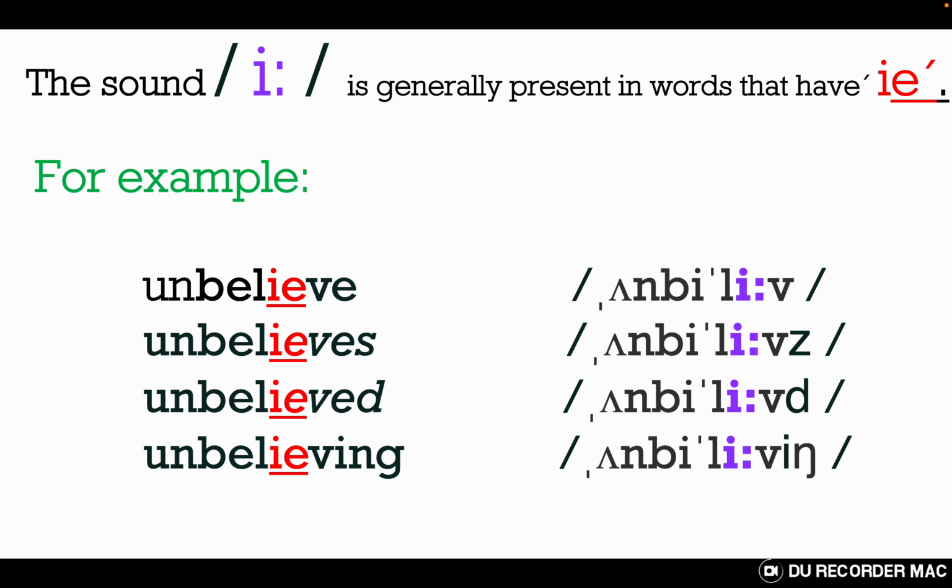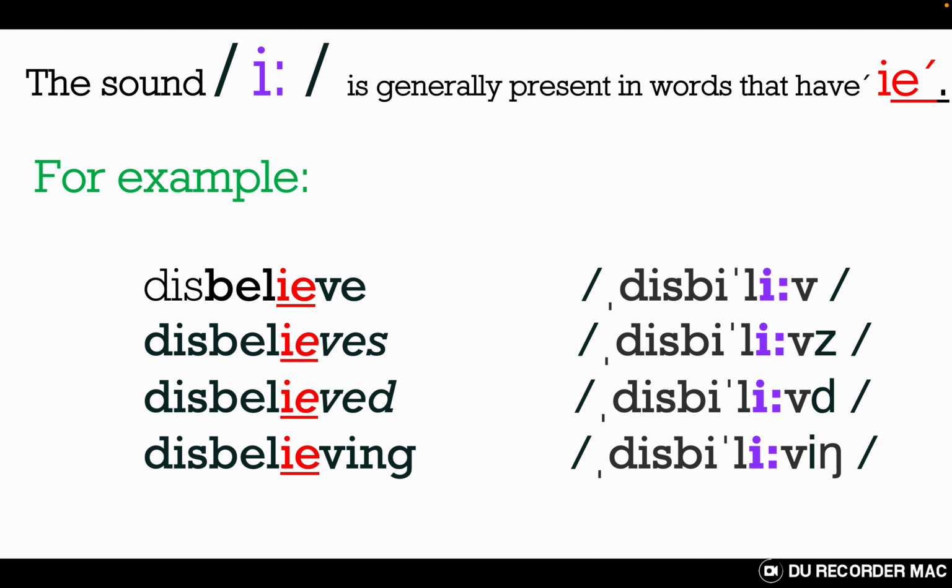Unbelieve, unbelieves, unbelieved, unbelieving. Let's repeat after me. Unbelieve, unbelieves, unbelieved, unbelieving. Let's go to the next. Disbelieve, disbelieves, disbelieved, disbelieving. Let's repeat after me. Disbelieve, disbelieves, disbelieved, disbelieving. Let's go to the next slide.